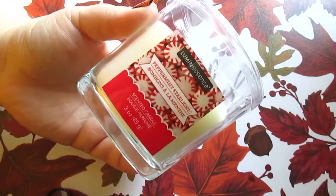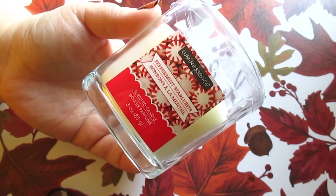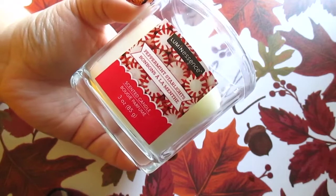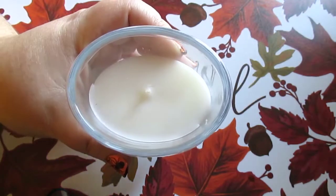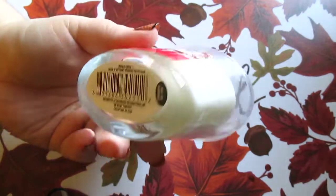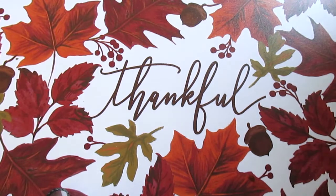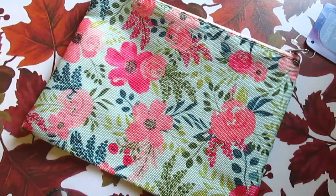I only picked up 1 candle, but it is the Luminescence Peppermint Starlights candle. And this is 3 ounces. It's in an oval shape this year. They may have done this in the past, but this is the first one I bought in the oval shape. This smells amazing. Best holiday candle from there, in my opinion, besides anything like maple.